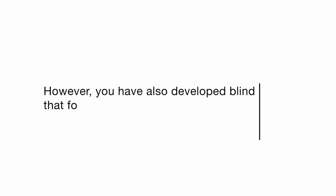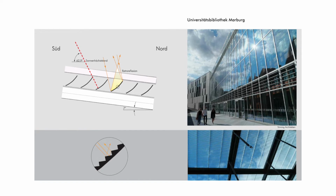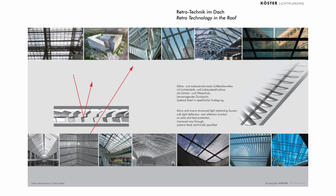However, you have also developed blinds that follow the sun and can be moved up and down. Yes, we have developed a lot of systems. So we started in about 1987, 1990. We started to develop fixed systems within the insulation glass. Those systems were mainly being used in roof glazings. We have done big roof glazings, for example, in Germany for the exhibition in Munich, or for Audi. When you get an Audi car from Ingolstadt, you pick it up from a big glass hall with my systems in it. And we have done government halls and atriums, very big atriums. So that was a starting point.